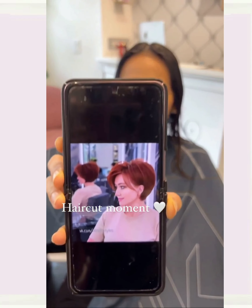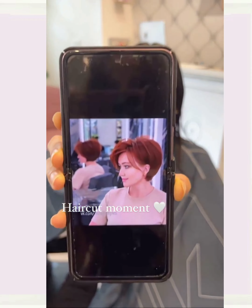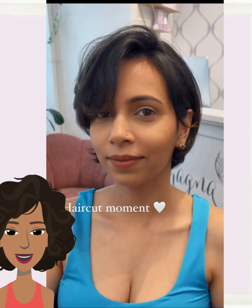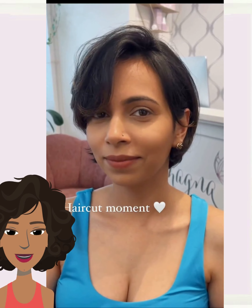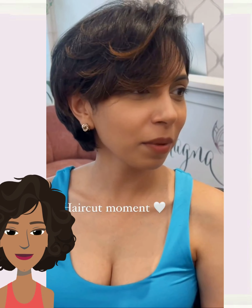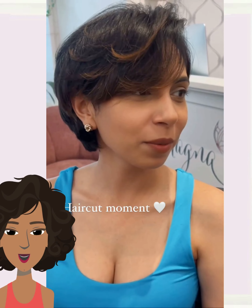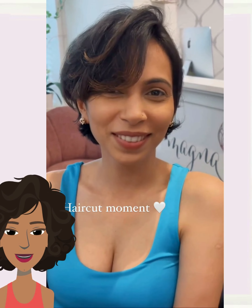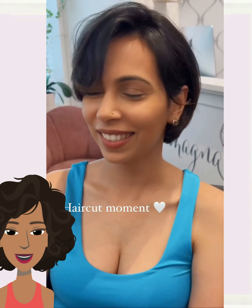And like I said, today we are going to be checking out some more long to short hairstyle ideas. Here we have a nice little pixie hair change. This came out so chic and cute. This has such a beautiful rounded bob shape. I absolutely love this haircut.